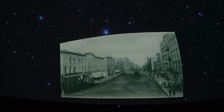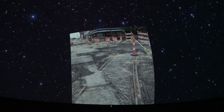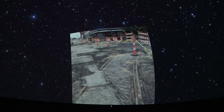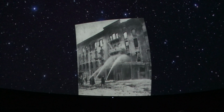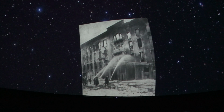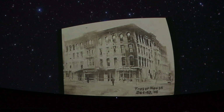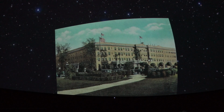And by the way, see those rail car tracks? I took this just a couple weeks ago when they were tearing off the top of the pavement. There they are. So those rail tracks are still there. Unfortunately, on December 23rd, 1906, the Fraser House burned. Bummer. It was a beautiful place, but what was incredible was how fast the next new hotel went up.